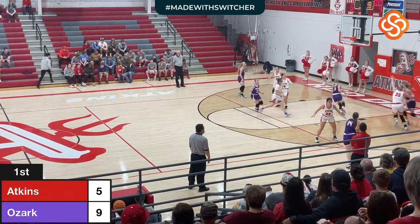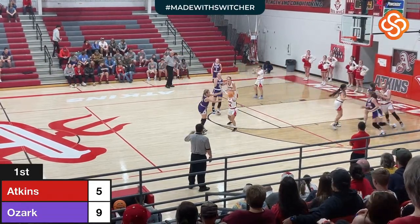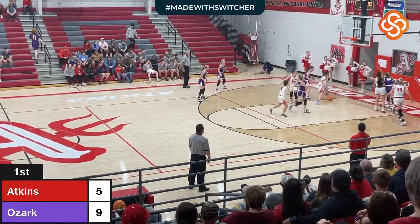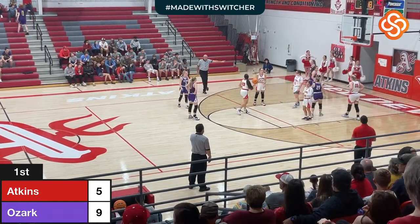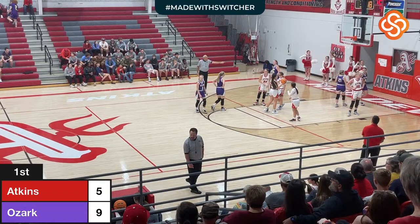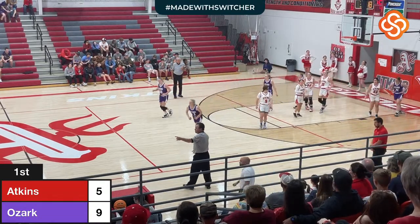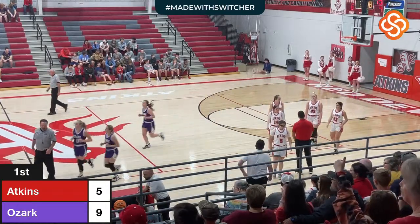Here's Ree with it. Ree looking for help. Gets it to Powell. Mackenzie Powell to Burns. Burns trying to penetrate. Baseline cut off and kicked by Katie Keister. It'll stay with the Hillbillies. 3:18 left here in the first. And we're going to have a timeout. Hillbillies will be back here after the timeout. Red Devils trail 9-6.